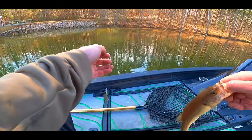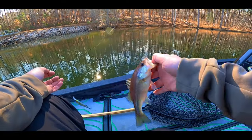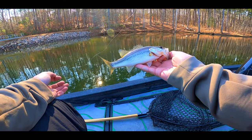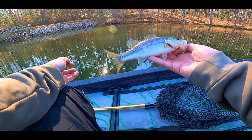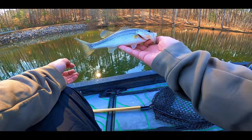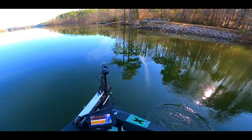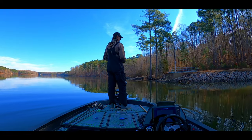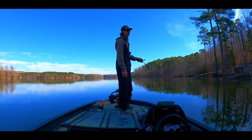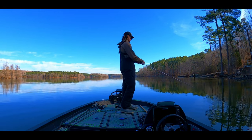See, this guy's shape is probably more commonly what you see out here. Not that big, fat, round belly. I mean, you get those out here, especially those big females that have all those eggs in them. But this is typically the shape that you see. So that's why I'm so amazed with how fat these fish are right now. The jerkbait's about half of his size. So maybe I should be throwing some bigger things right now. Who knows?